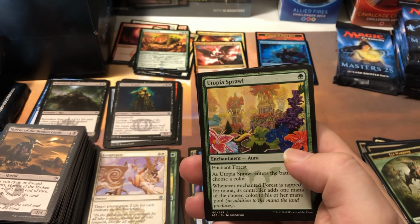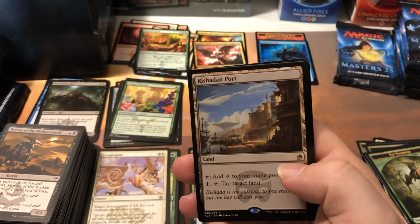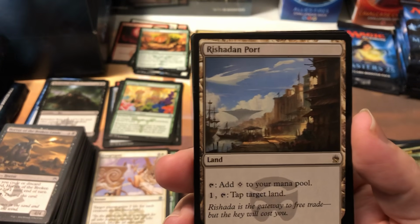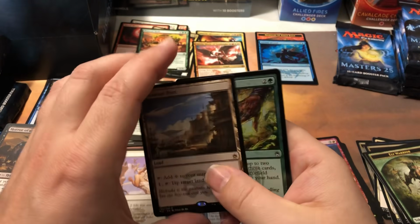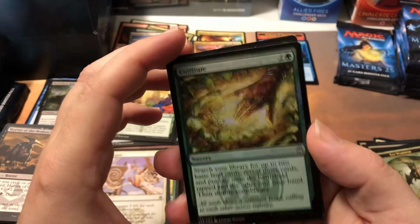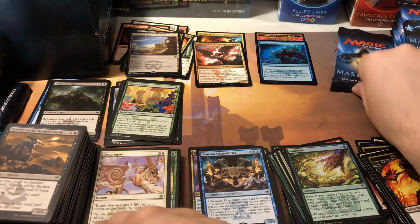Congregate, Jalira Master Polymorphist, Utopia Sprawl, there's the most valuable uncommon. It's actually, I think, a $4 or $5 card. Oh, $4 card. And then we got a Wristband Port. Nice. Wristband Port's worth a few bucks. So, about a $10 card, $9.50, $10. So, just pay 1 to tap target land. You can tap your opponent's lands down, which, yeah, whatever. I probably wouldn't stack it unless it was a monocolor or a colorless deck. And then we got a Cultivate Foil for foil common.